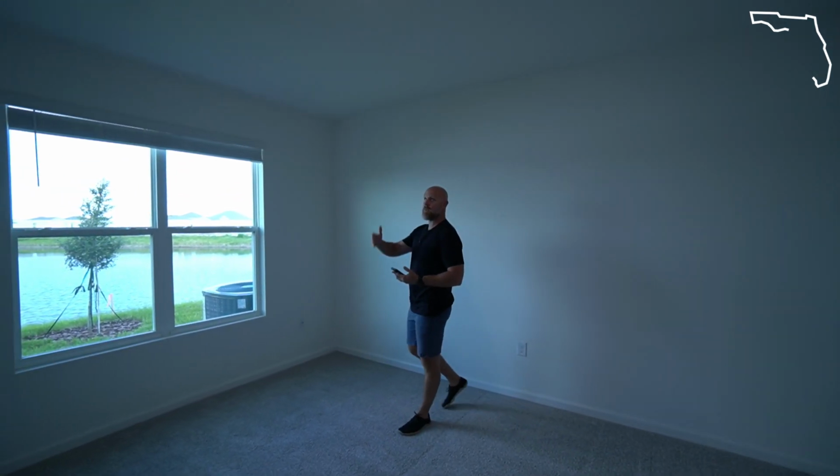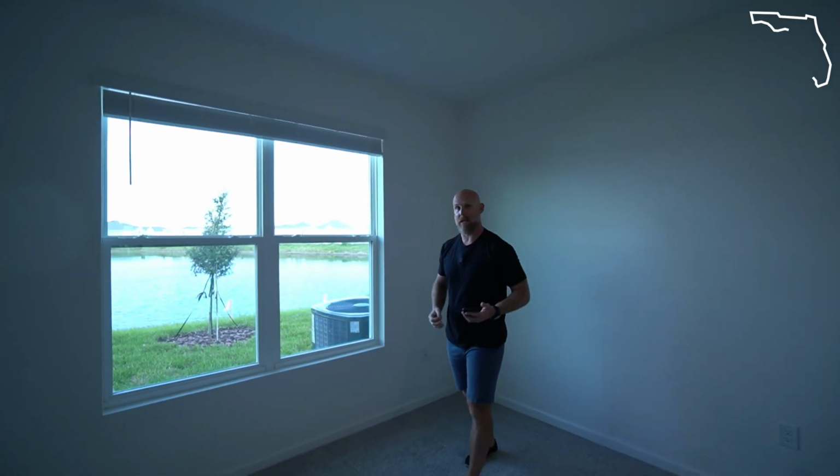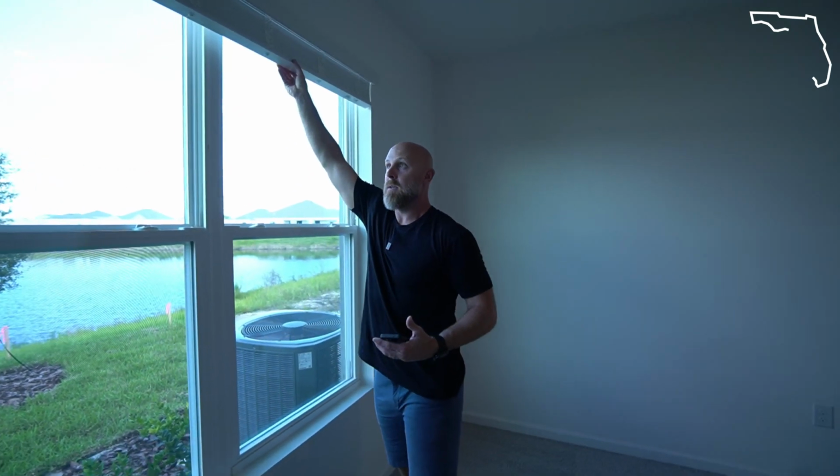And just like the other rooms, it has the recessed can lighting, which you could use as a pre-wire for the fan if you want to swap it out. Nice big windows here in the back. Same faux wood blinds that we saw in the rest of the house.